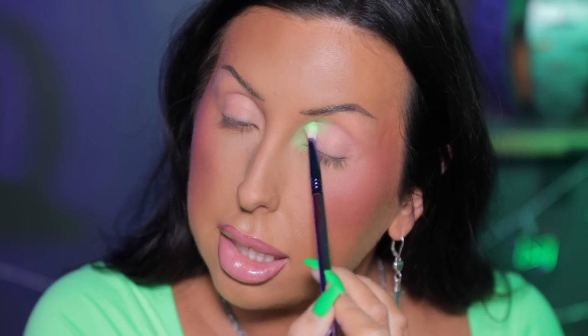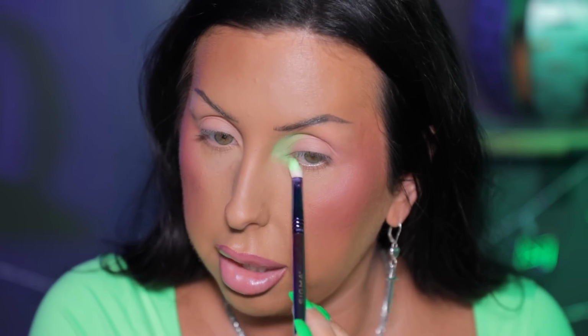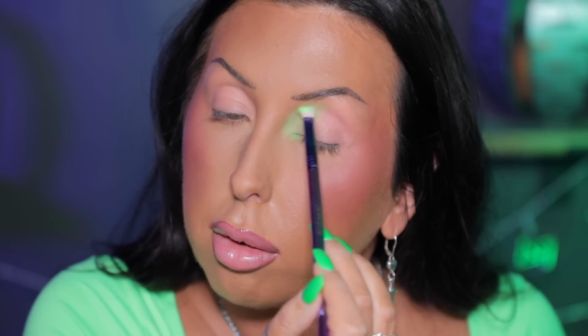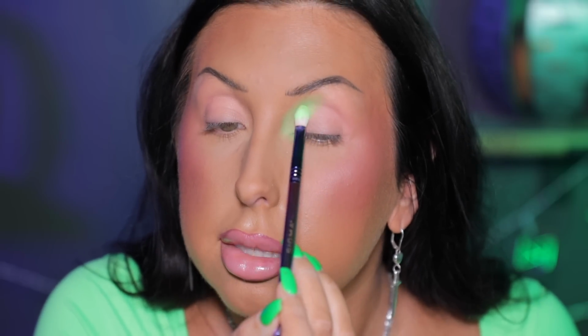Just kind of pressing this on top of my eye primer first. Now I put the eye primer kind of all over my lid. I didn't put it on the inner corner or lower lash line. I never do. I just always put it right on my lid. That's very pretty.